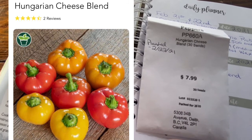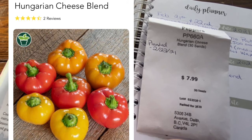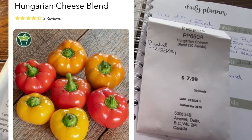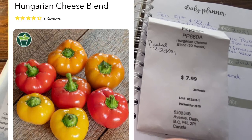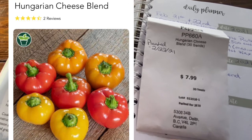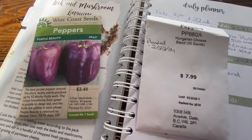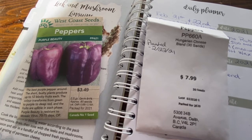So they mature to red, orange, and yellow. They are good for containers, and they are hybrid seeds, so they're not like an heirloom or anything like that. The maturity on these is 65 to 68 days, which is something you definitely want. I planted these on the 22nd, and I'm probably going to put them out in my garden. I'll probably plant them into their containers maybe the second or third week in May.